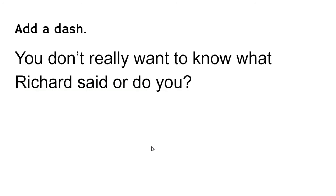Where would you add a dash here? You don't really want to know what Richard said, or do you? Now we could leave this without any punctuation at all in the middle, but we could add that dash to give a little emphasis to that tail bit.